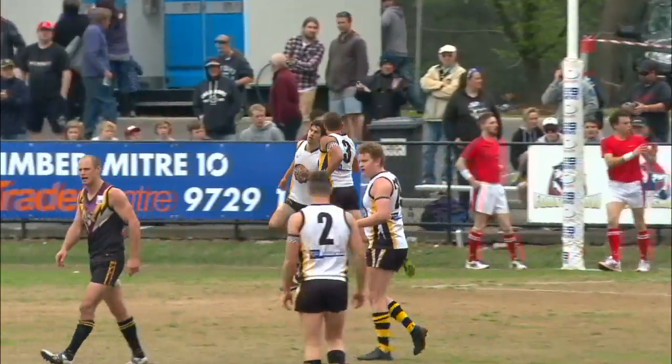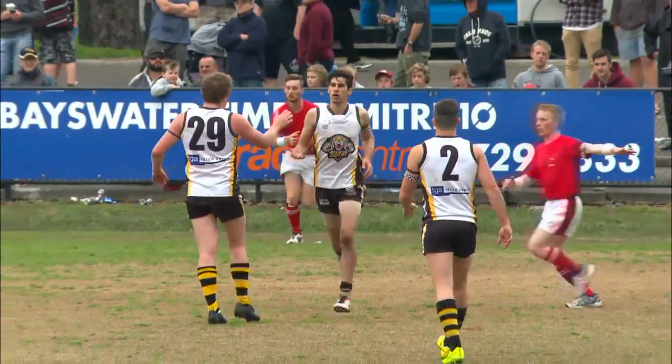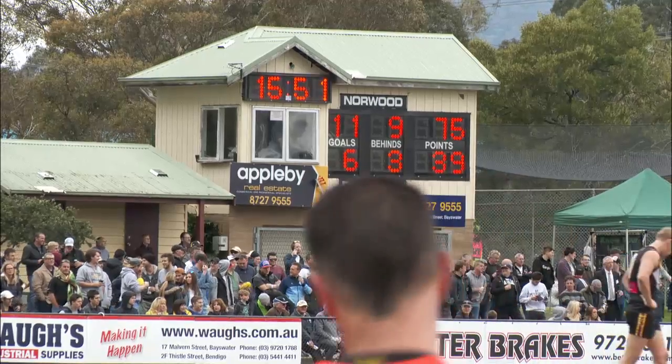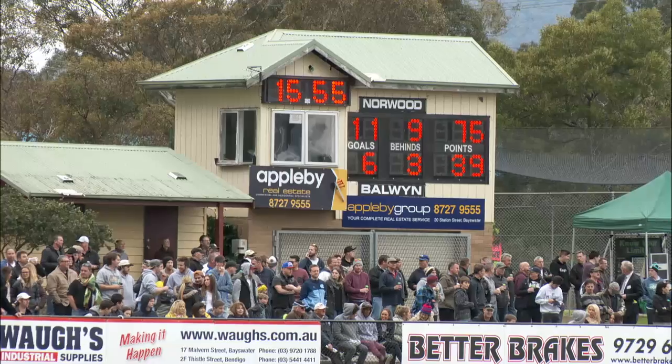Do Balwyn have a sniff? Well, time will tell, won't it? They've certainly been playing better football in the last 5 to 10 minutes. Well, there's a pulse. And on the Bendigo Bank scoreboard, 16 minutes in, 6-3-39, they are the Tigers, and the Norsemen 11-9-75. Grant Campbell, thanks to Choose Tap.